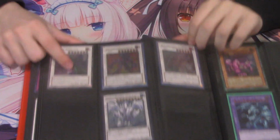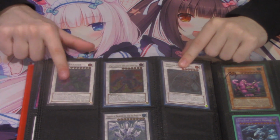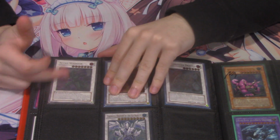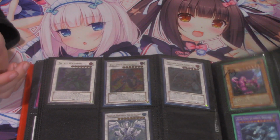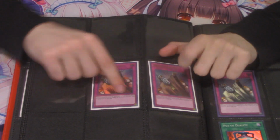Ulti Trish here, Ulti Doom, Exploder, and Nitro. The Nitro is unlimited. These two are first ed. I just don't want to pay first ed prices on this. I like the card, but just not that much. These two are Lost Art Judgments.